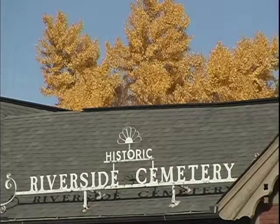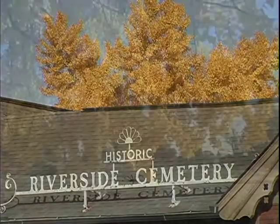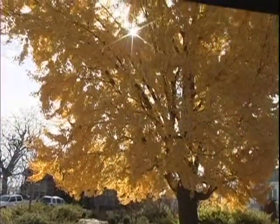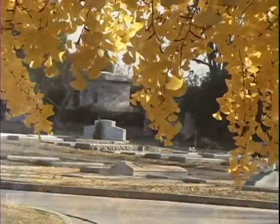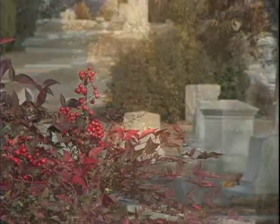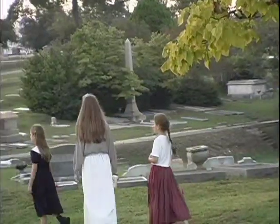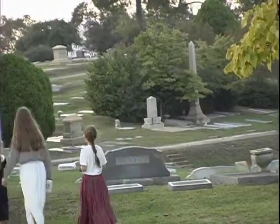Riverside Cemetery is one of Macon's finest landmarks. It's elegant, it's beautiful. The beauty of this place is definitely inspirational for an artist's eye. This is a place where they can come, study history, relax and enjoy themselves, and it can be a family affair.